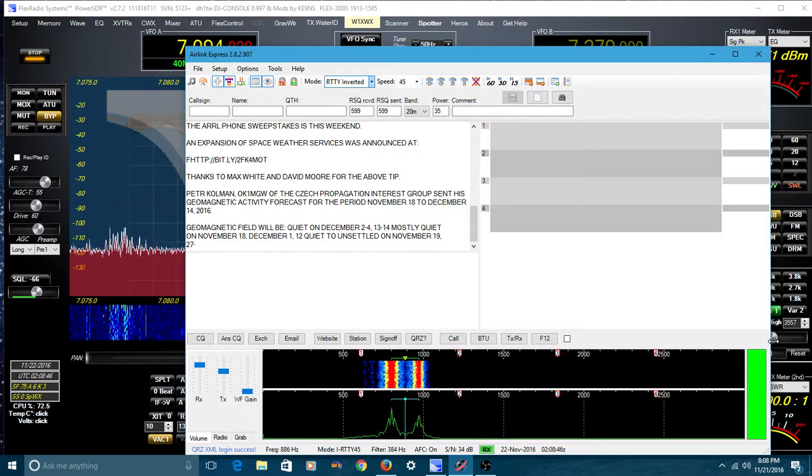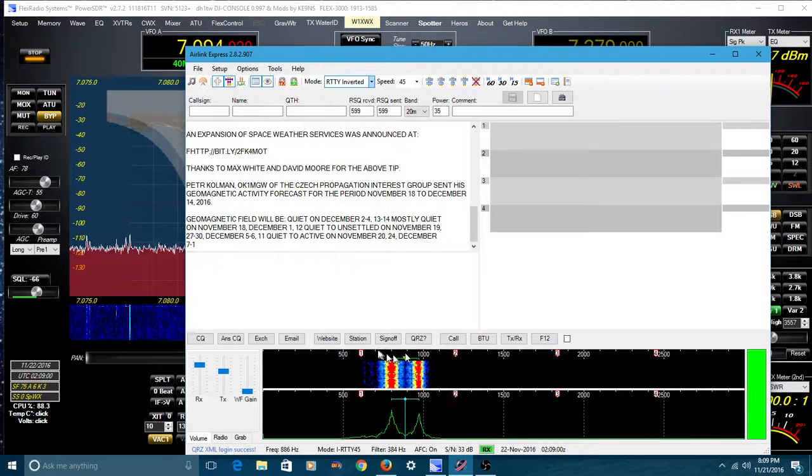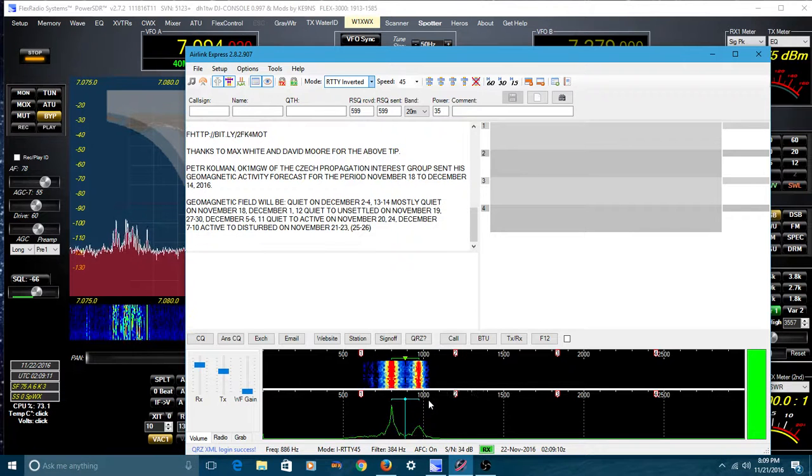Again, the reason I like Airlink Express, it's real easy to tune. You just make sure you get that double bar that you see on the waterfall right here, right there. See that double bar right there? Can be anywhere. And just move this little blue T in the middle of the bar and it'll start decoding.